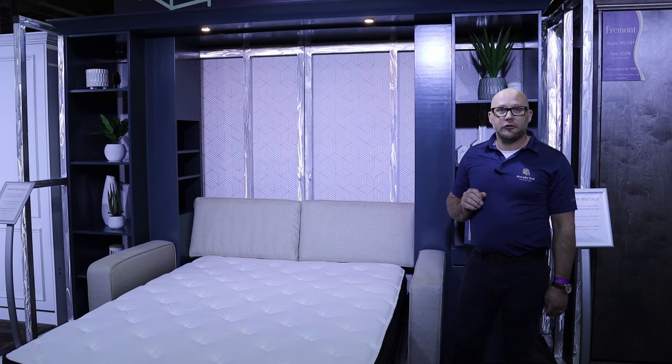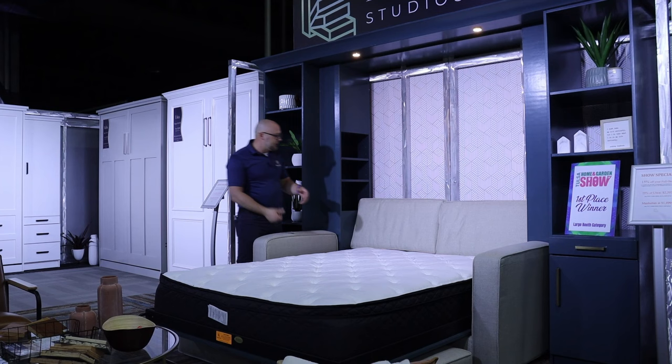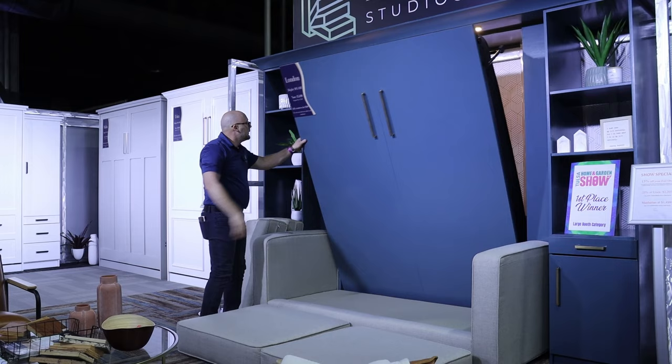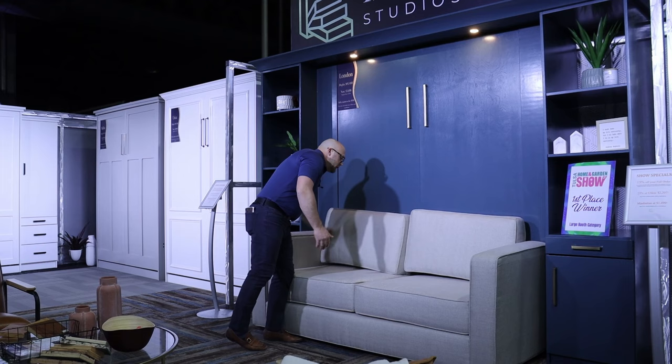Now, folding this back down only takes a few seconds. You wanna pull these guys out, put them to the side. Lift this up, don't forget to close the leg. And then put this back. Very quick setup and you're ready to use your sofa.